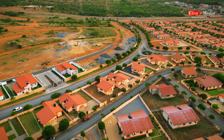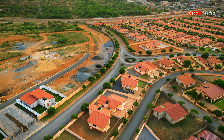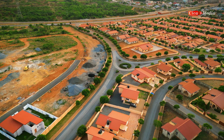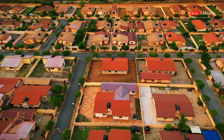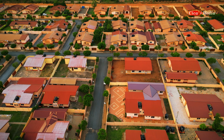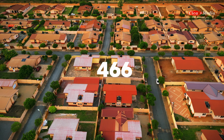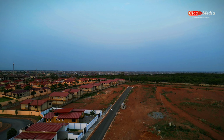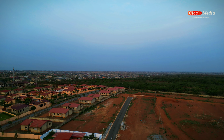Now first off, let's talk about the adorable roundabout. I mean, I couldn't resist going around it twice. It's like the cutest thing since sliced bread. And hey, just like the East Airport, Adumgate boasts a similar drainage system with no open gutters. We're keeping it classy, folks. Now, with 466 houses, Adumgate isn't just another settlement in Katamanso. It's like a crown jewel overlooking the city with its sheer beauty.